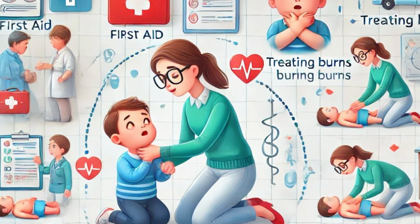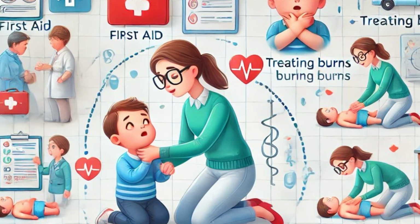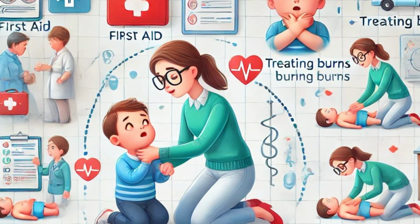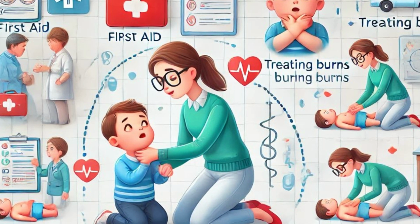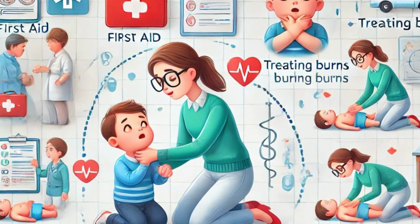It's like having a mental cheat sheet ready to go. Because, let's face it, accidents happen. And when they involve kids, knowing the right steps can truly make all the difference.